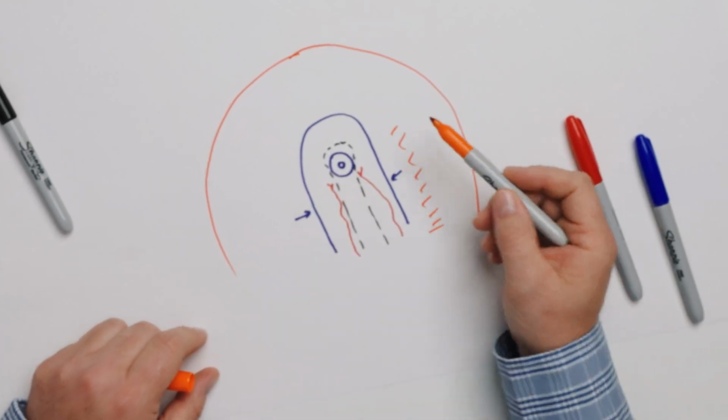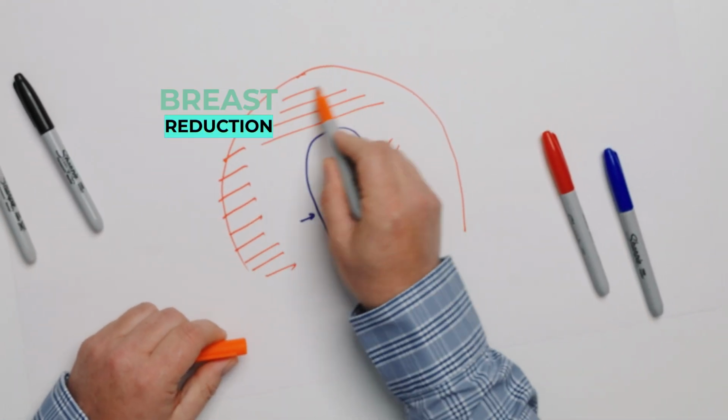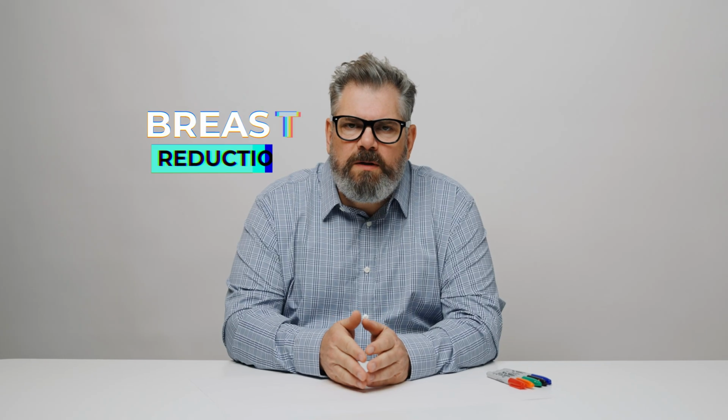Tonight, I want to talk about breast reduction, but specifically, how small can you be when you undergo a breast reduction?